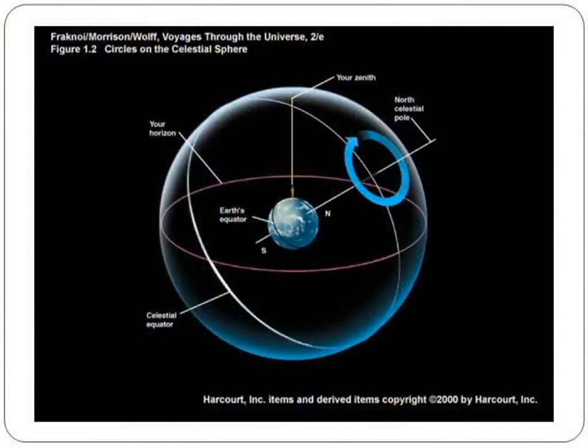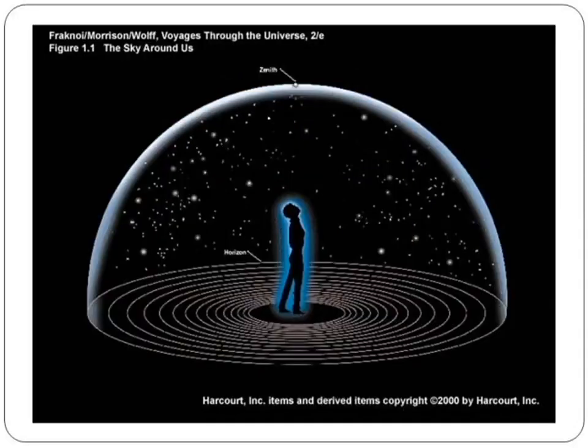Now this gives you a picture of what I was talking about with the celestial equator and the celestial poles. You see where our Earth is, and you just extend those poles out into the celestial sphere. In the same way, you extend the Earth's equator out into the celestial sphere and it becomes the celestial equator. And here's your zenith, which is just your point overhead. Notice you can also see the celestial sphere and where it intersects your horizon, the ground that you're actually standing on.